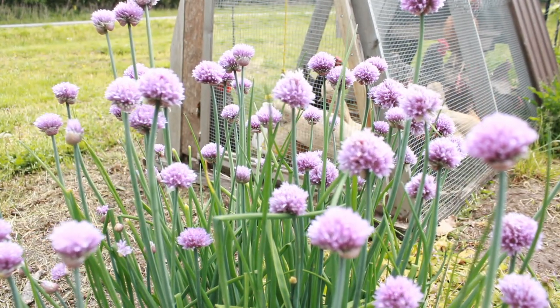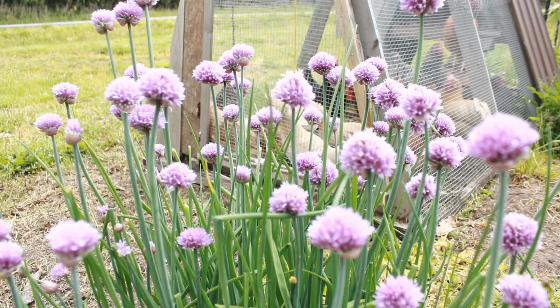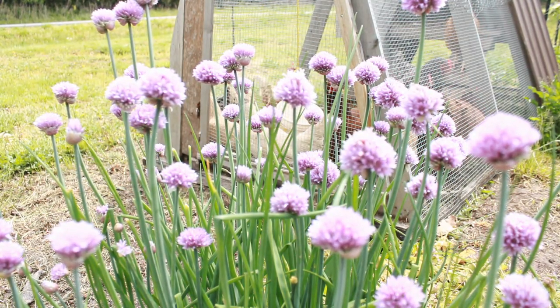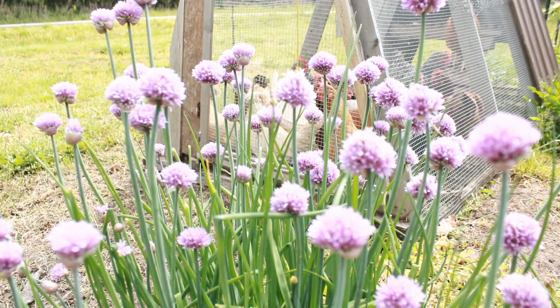I'll also be growing more culinary herbs like oregano. I have a patch that comes back every year. I'll do basil and cilantro and dill.